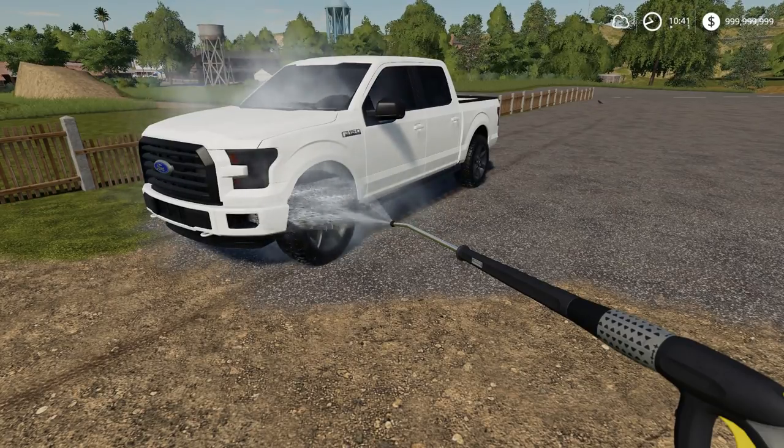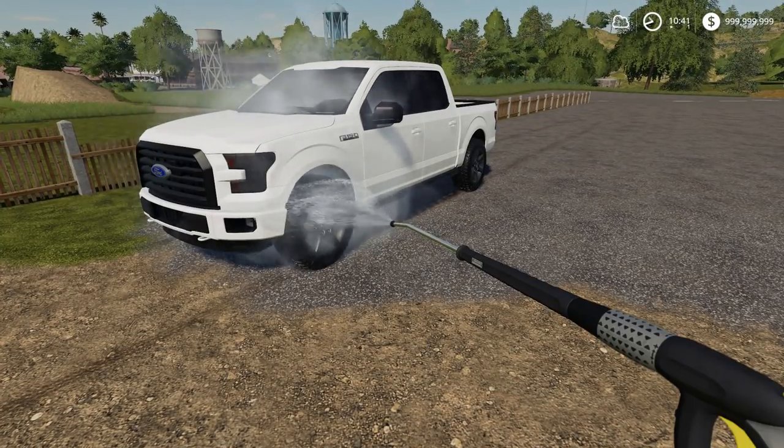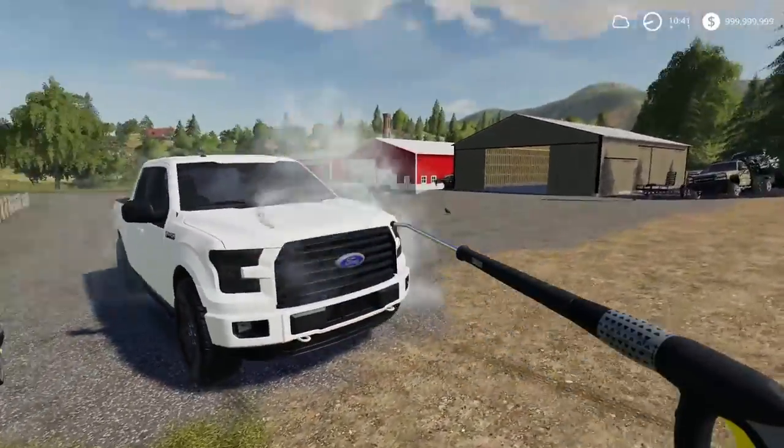Some Duramax fans will call their trucks Dirty Max or Duramax or D-Max. They'll just be like, let me jump in the D-Max. So hopefully you guys are okay with that. That's where I'm coming from, and that's why I'm saying that. But I understand how it can be weird too.